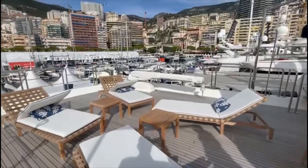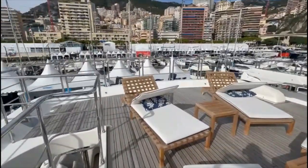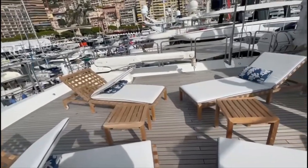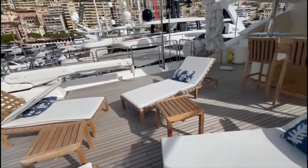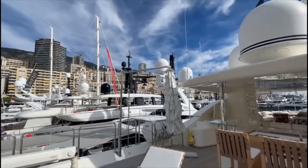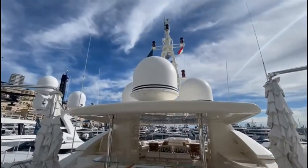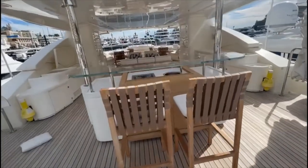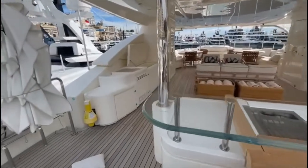We've got a crane so you can put a tender up here as well if you want one. But this is where the tenders would normally go, I think, but I'll check. We have a bar area. Got these two big umbrellas, and then there's a barbecue and a small sink area.